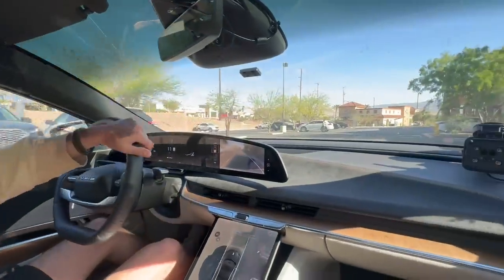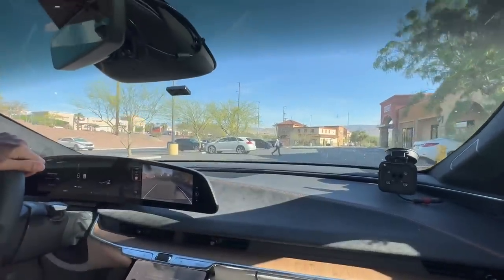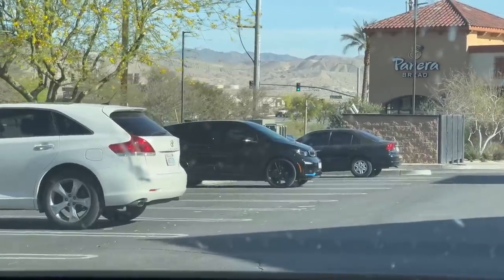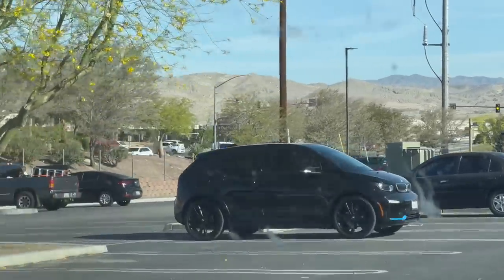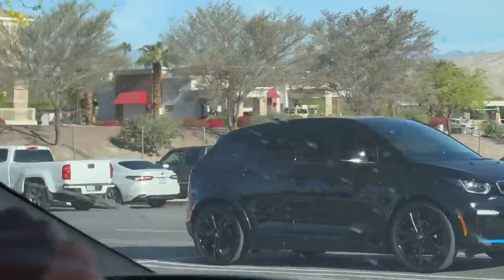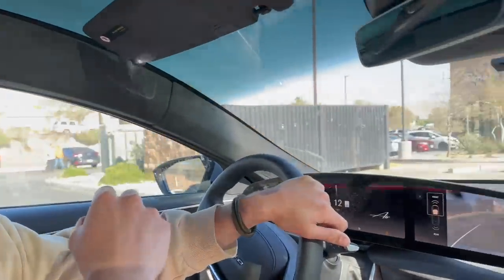Right? I mean, seriously, that's what we need to match. That's crazy. All right. And then we got a nice blacked out i3 Rex over here. That thing is killer, man. It looks so good to have an i3S fully blacked out. Look at those rear fender arches. Wow, you could fit 3-inch wide tires on that. That's right. I love that car so much.